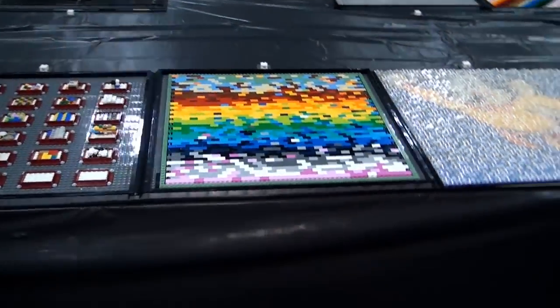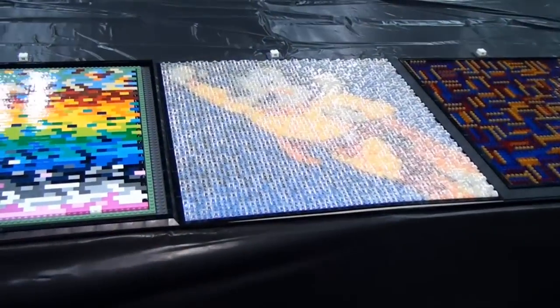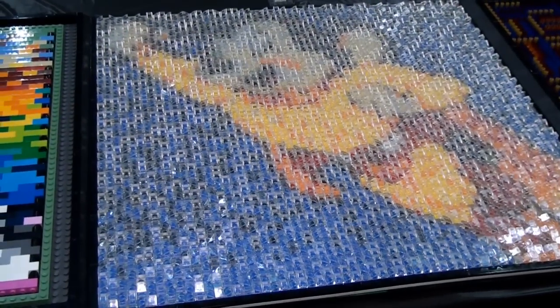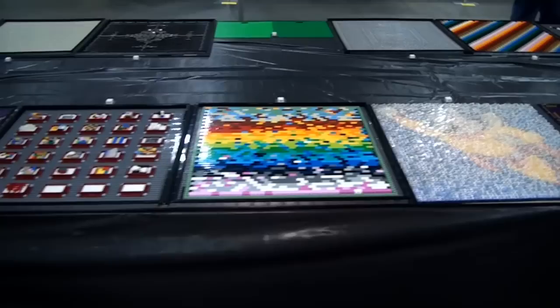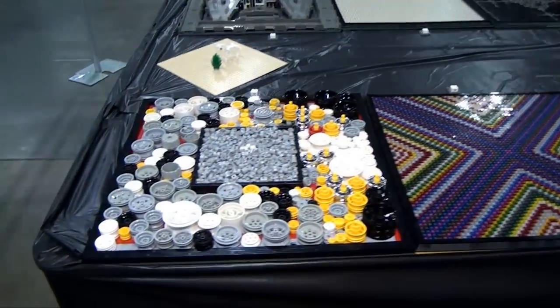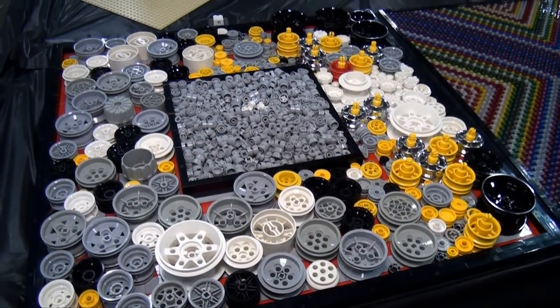This one here is interesting. It's like he took the clear and went over the mosaic he made, so it almost distorts the mosaic a bit, but you can still see the shape underneath there. It looks like something that's on the bottom of a pool, or like refracted through water almost.